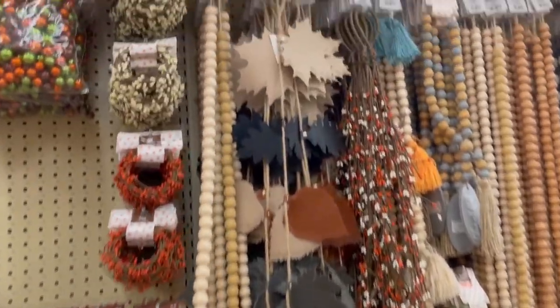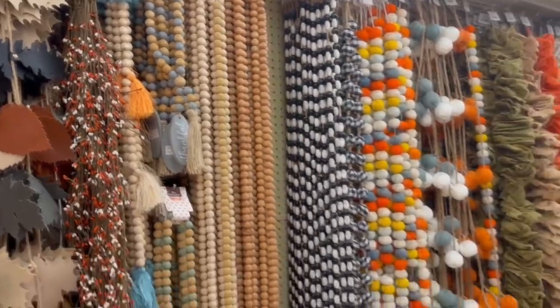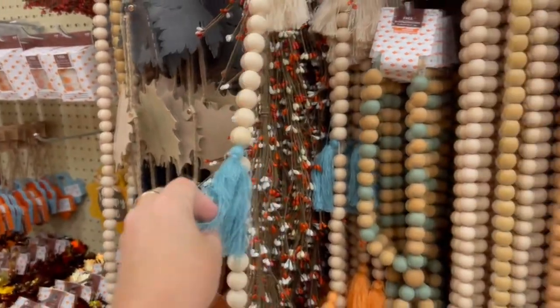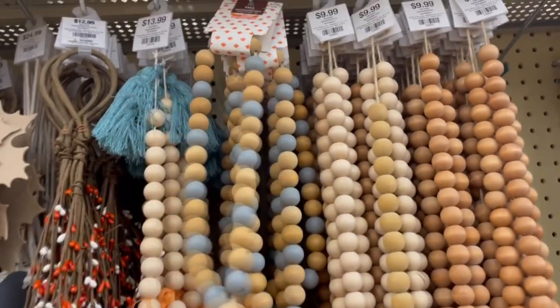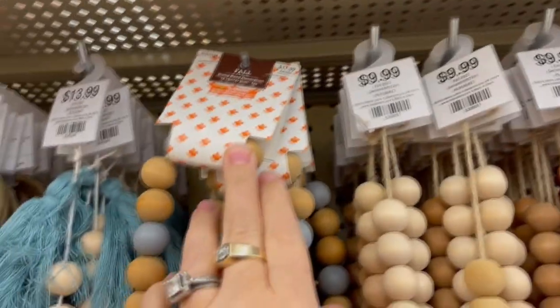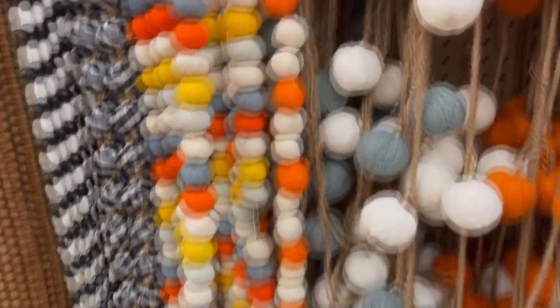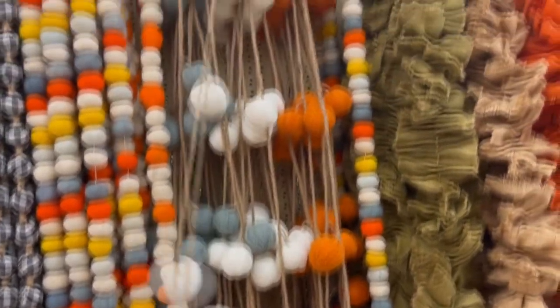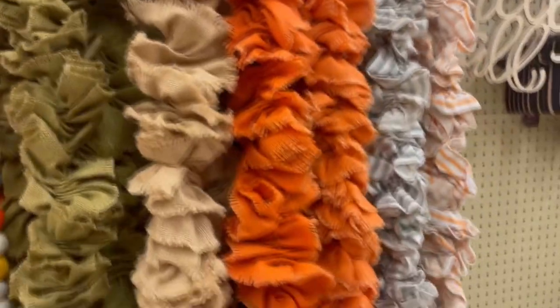A regular one is only $10. That's not bad. And once this goes on sale, it's a pretty good deal. And the black and the white, got some with tassels. One says thankful. Now this one is way smaller and it's $11.99. If you like more colorful stuff as well, oh these are cute, these little pumpkin pom-poms. How much are those? $14.99. These are cute as well.